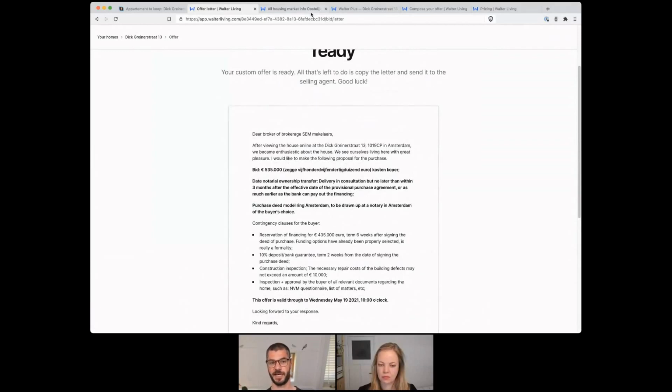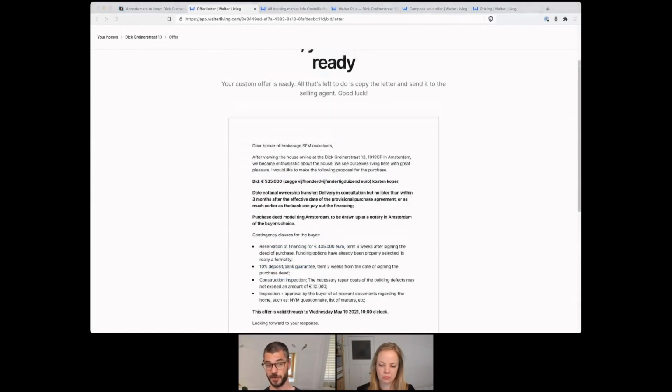In this case, we've put all the resolutive and contingency clauses in the bid letter. We talked about the delivery, the deed of transfer, 3 months. We have our bid in here. We have our reservation of financing here. We have our bank guarantee and the construction inspection. So all you need to do right now is copy and paste this into an email to the sellers. And then you should be good to go to enter the bidding war.